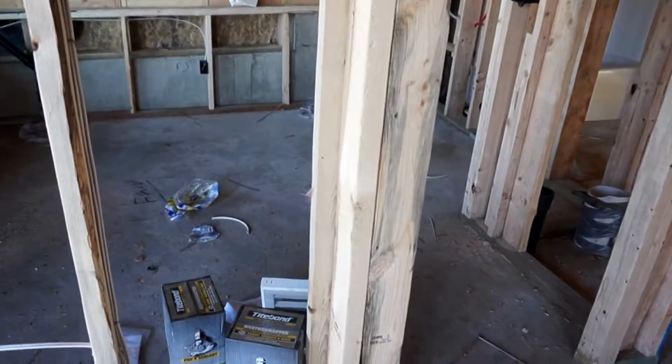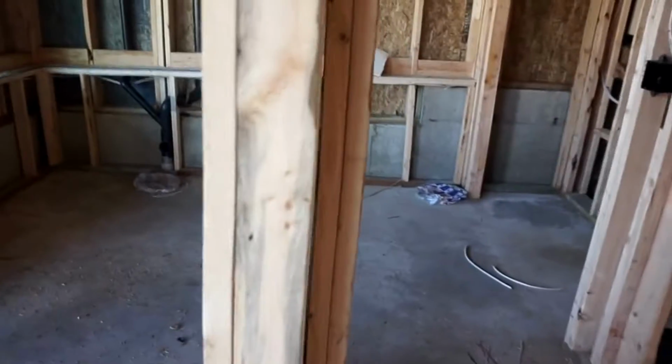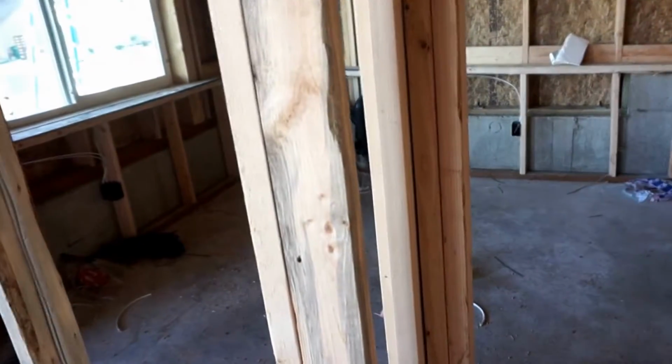We're at Mom and Dad's new house, still being built here in Stanwood. What's this room right here? Mom, what's this? Bedroom. Oh, this is the back? This is the front of the house with a bedroom right here? Yeah, that's the guest bedroom.